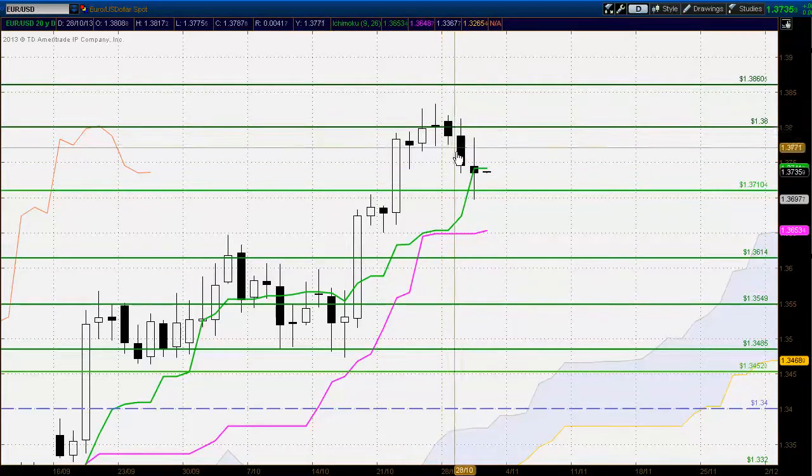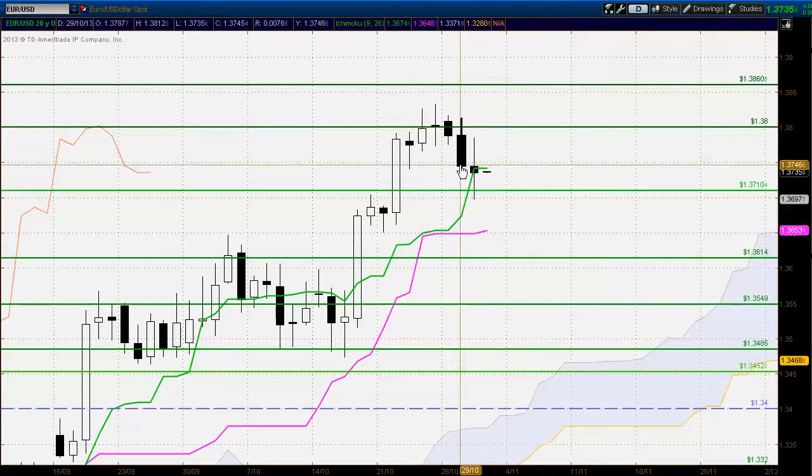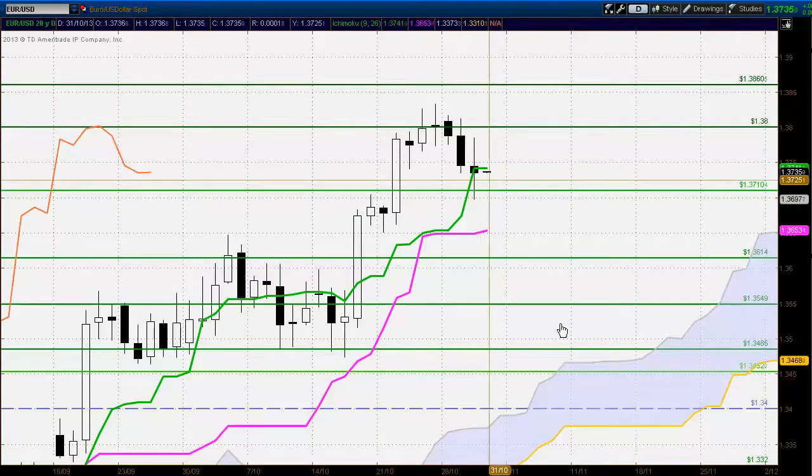What we'd like to see as a trend is developing to the downside is the bodies being black and the size of those bodies extending. With this large reduction, it suggests that the sellers have lost momentum in net terms, and certainly does suggest a very real possibility of that change of trend.